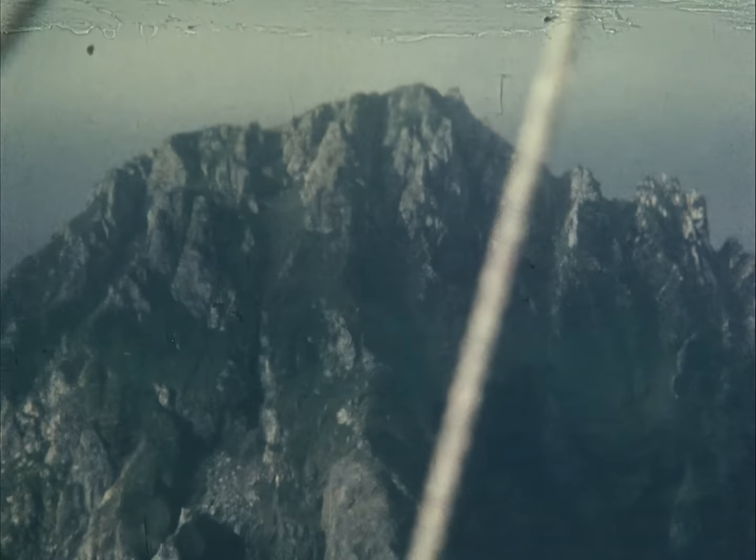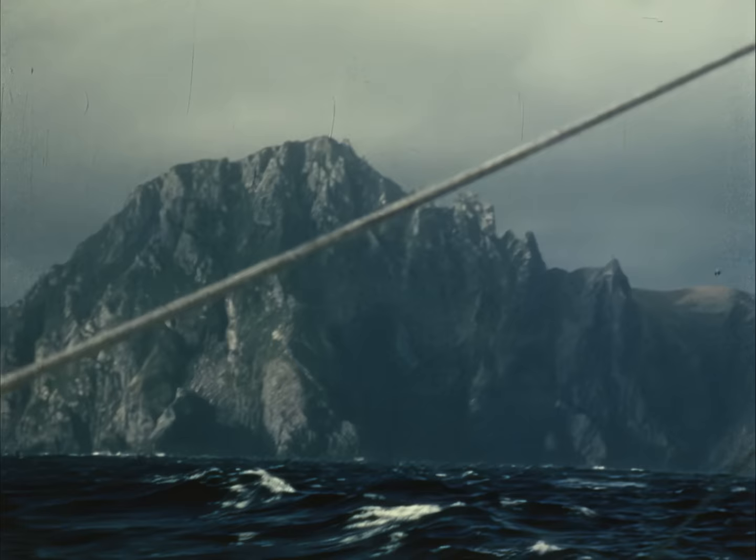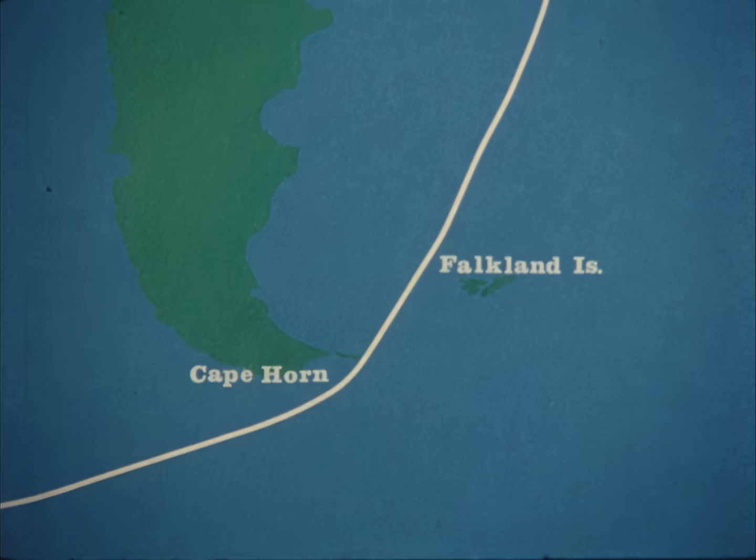As the boats pass the horn, the weather lives up to its capricious reputation, treating the yachts to everything from light airs to a storm force 10. Now the fleet heads north, up the South American coast, making for Rio de Janeiro.